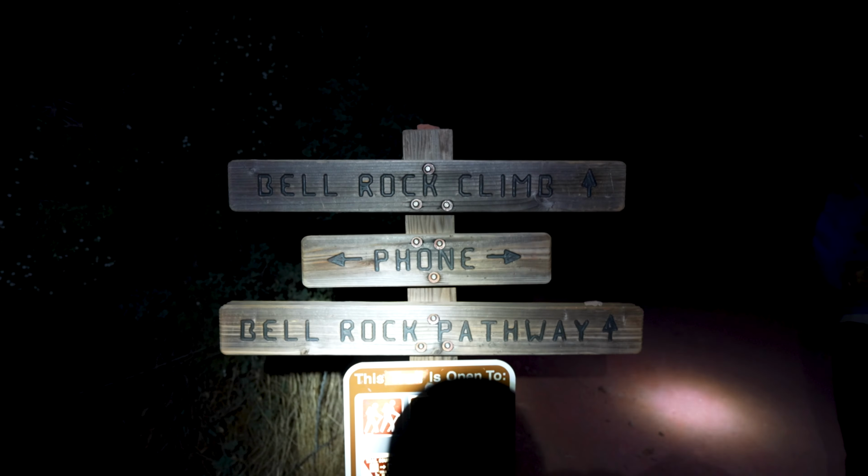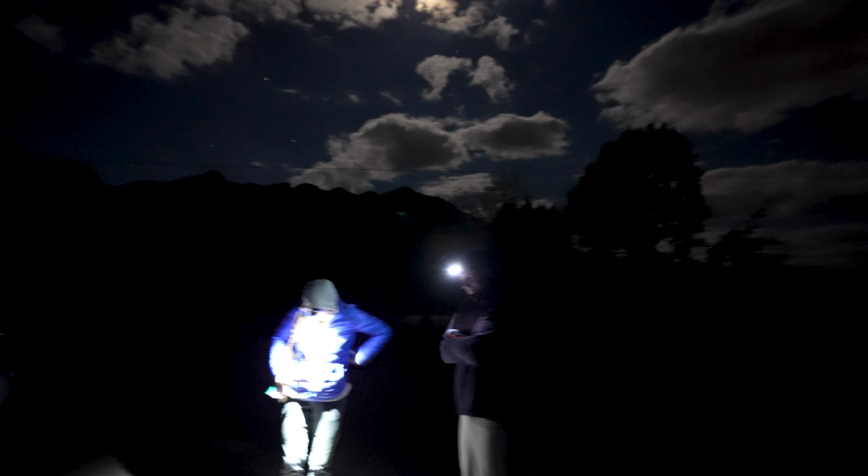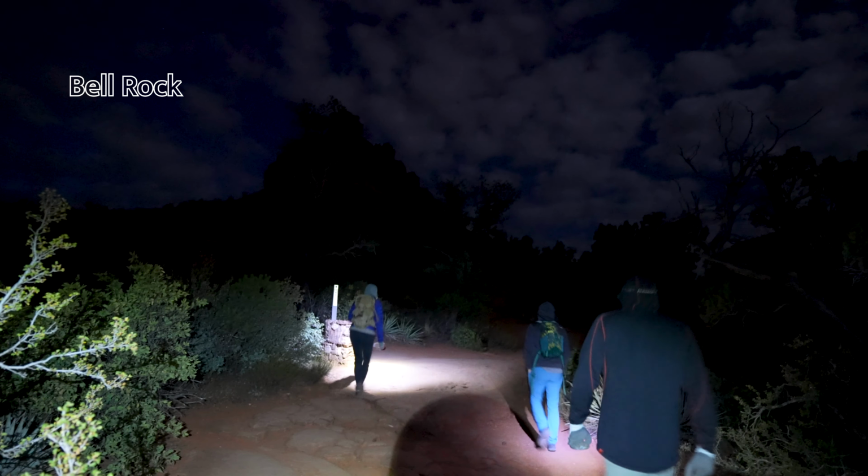which is, I think, one of the coolest scrambles. It's a little more than a hike. You're gonna have to use your hands and feet, but if you're feeling up for it, it is amazing if you can get to the top for sunrise.